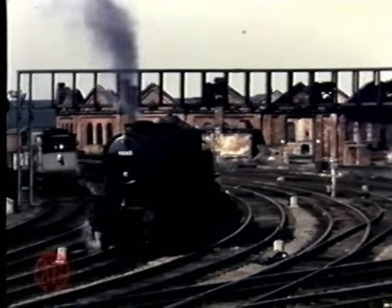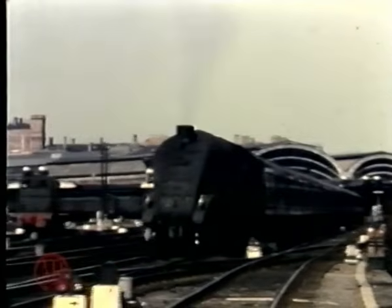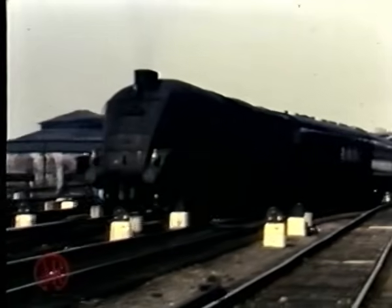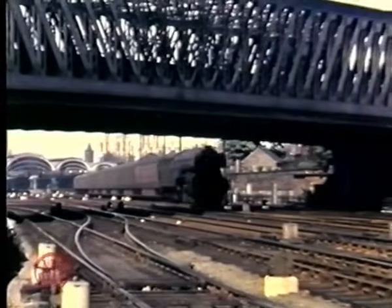These include the privately owned locos at Poppleton Sugar Beet Factory and Rowntree's Chocolate Works. Many mainline and excursion trains were still steam-hauled, and on summer Saturdays ran in large numbers to and from the coast.